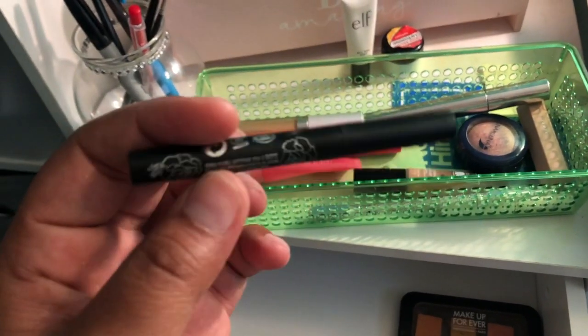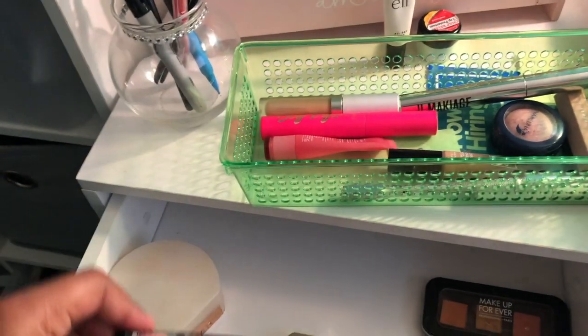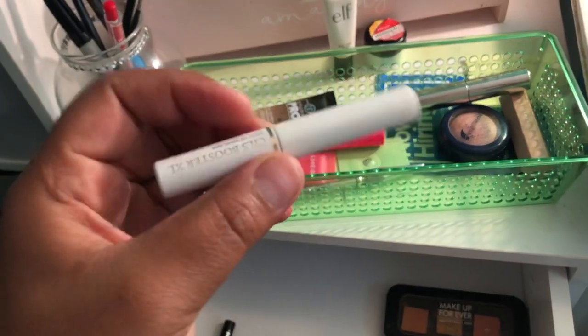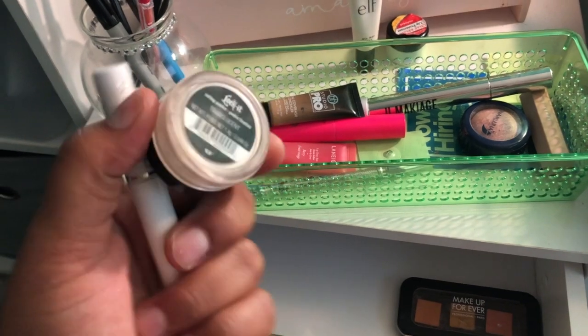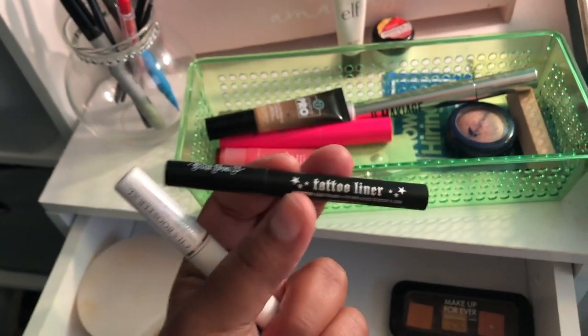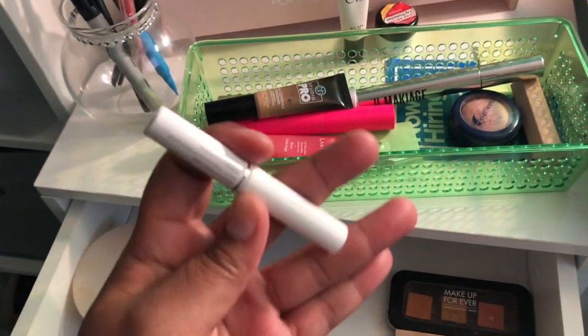My Kat Von D liner. Yeah, let's put it away. Again, it's just going to chill up here in my Project Pan drawer. You know what? I'm also going to put away this mascara base. I really enjoyed that. The powder is my favorite. I love that powder. And I really enjoyed the eyeliner. I wore this eyeliner every single day because it was that good. So that's great. This base, I'm getting tired of it.